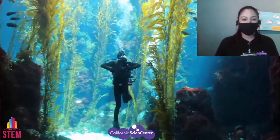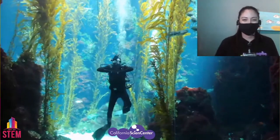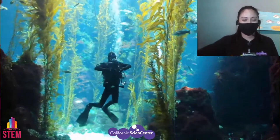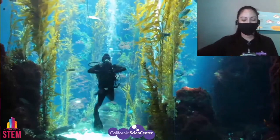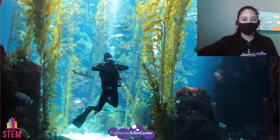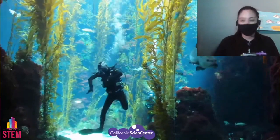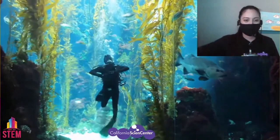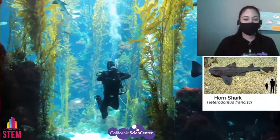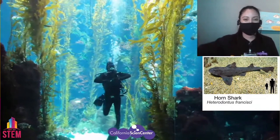Now, we do want to make sure that our animals stay healthy and well fed. So we provide all of our animals with restaurant quality seafood that we buy from a seafood supplier, and we feed them about 3 to 4 times per week. Now, our horn sharks, you can see them swimming along the bottom. They like to eat crustaceans like shrimp, crab, little pieces of fish or snails. So, great, cute little scavengers.